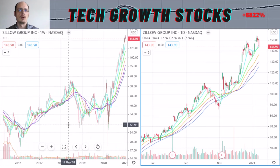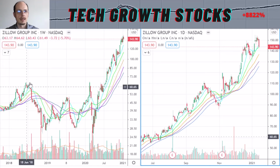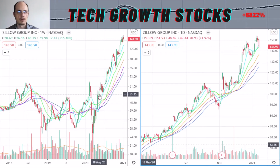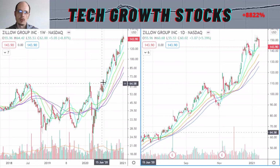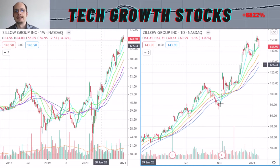Here you can see the longer term chart of Zillow Group, and as you can see, it was quite volatile from 2018 until 2020. Let's say around May 2020 was quite volatile, ups and downs. And last year in March we made a recent low in Zillow Group. We reversed from that low, traded strongly to the upside, and formed a nice new uptrend in Zillow Group.